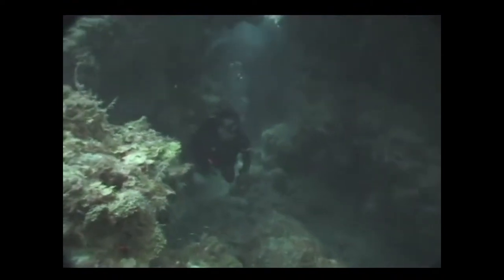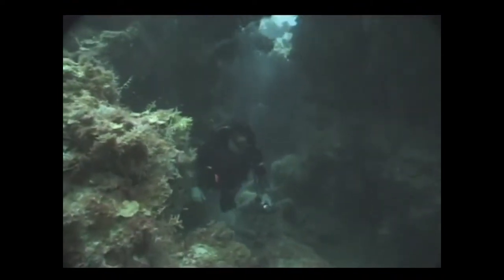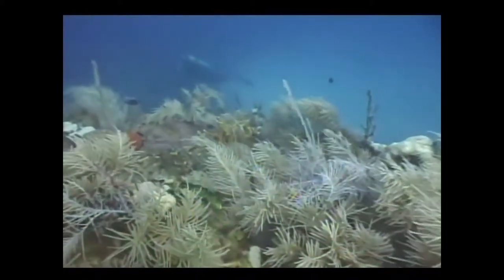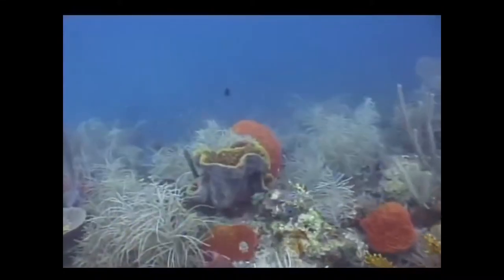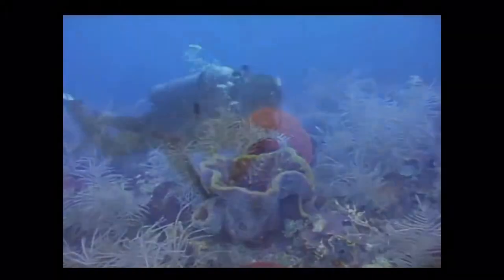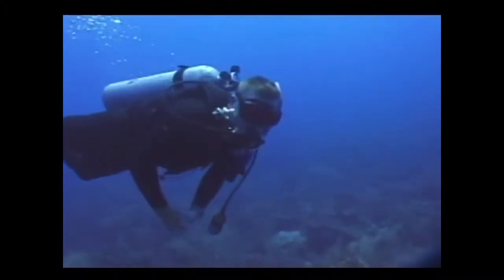For adventurous divers, 60 miles west of Key West lies the Dry Tortugas. Famous dive sites such as Sherwood Forest contain the most pristine coral reefs in the Florida Keys. Now protected by the recently established Tortugas Ecological Reserve, this is a great destination for families and divers of all skill levels.